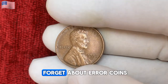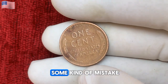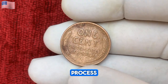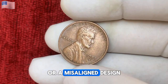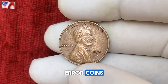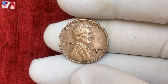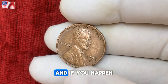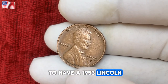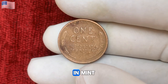Let's also not forget about error coins. These are coins that were produced with some kind of mistake during the minting process, whether it's a double die, an off-center strike, or a misaligned design. Error coins are incredibly valuable because they're unique and can't be reproduced. Collectors are constantly on the lookout for these rare mistakes, and if you happen to have a 1953 Lincoln Wheat Penny with an error, it could be worth even more than a standard penny in mint condition.